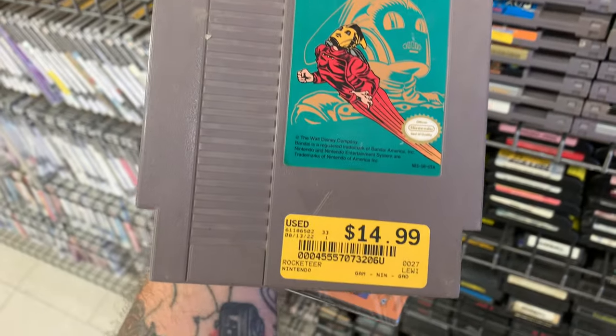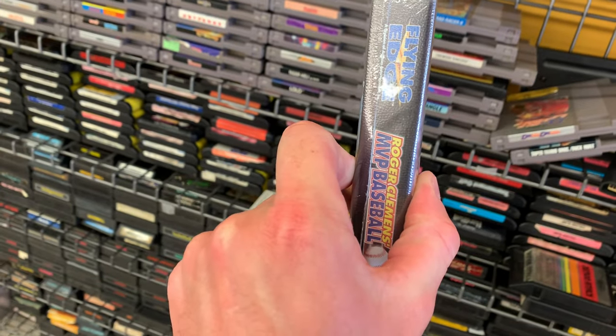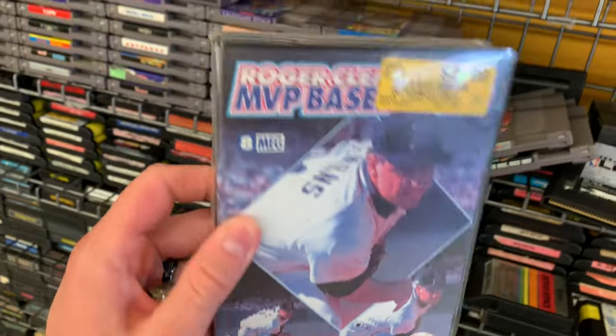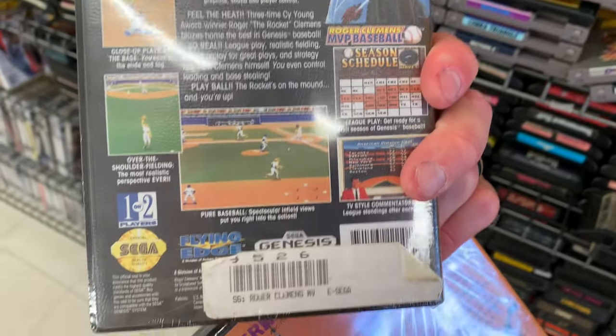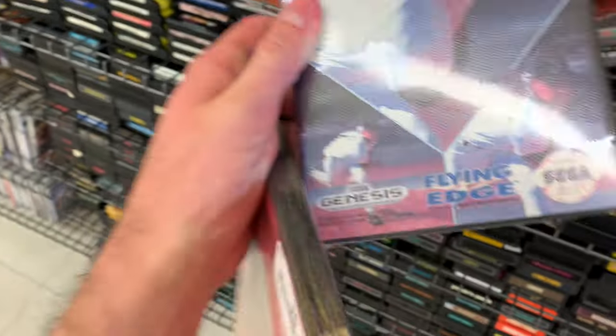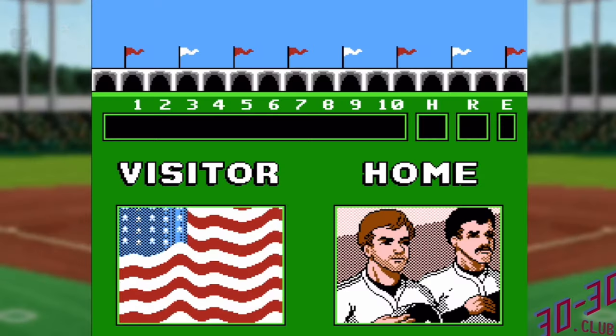This one, I recently bought this one actually. Got a case for it too online. Roger Clemens MVP baseball in the case for $2.99. Man, that was one of my favorites.